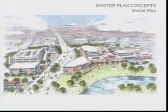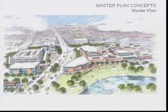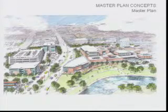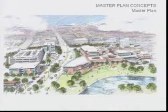And here are some views of just some of the things we've been talking about. You heard WLC talk to you about what's happening on the other side of the street. This would be the new Library Learning Resource Center that's in design right now. A new science building here would be a bit taller, so it would really give a prominent face on this side of the campus.